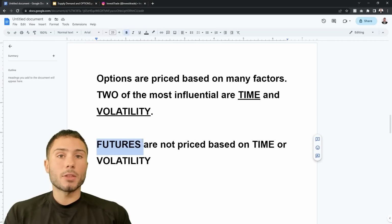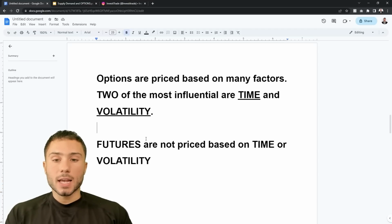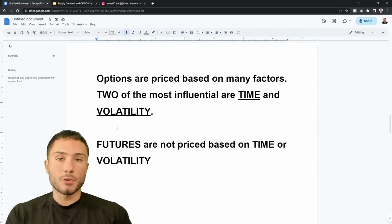Just understand the risks of margin trading and understand that they are highly leveraged products. I have a lot of videos on this, and there's a full futures section in the course. If you need to get educated on it, I recommend getting educated.